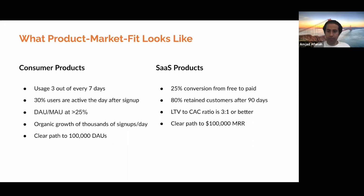80% retention for customers after 90 days. A lifetime value to customer acquisition cost ratio of 3-to-1. So you want to make sure that you're not spending too much money on customer acquisition and that you have a healthy lifetime value for your customers. And then a clear path to 100,000 monthly recurring revenue.